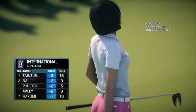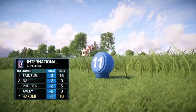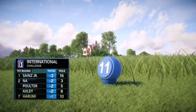Things pointed to a good week. Birdie there, very important right now. Playing some good golf.